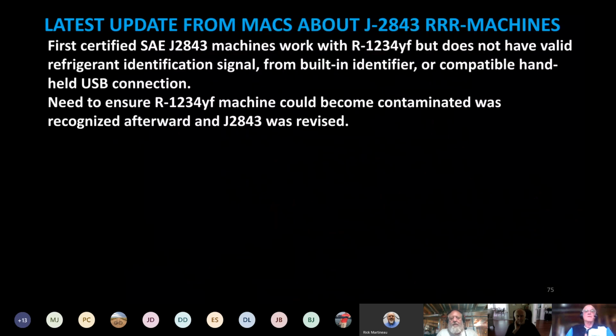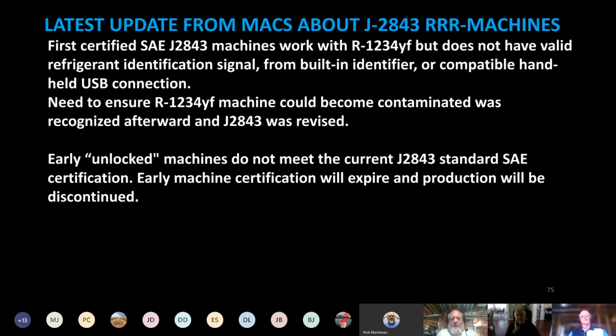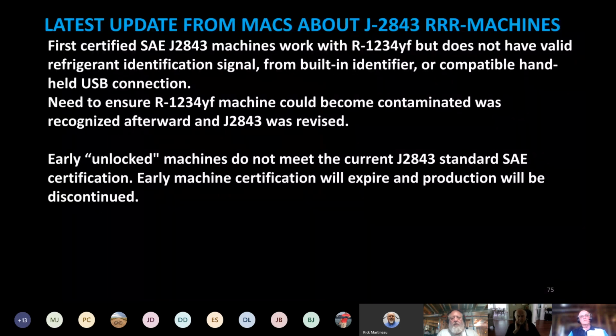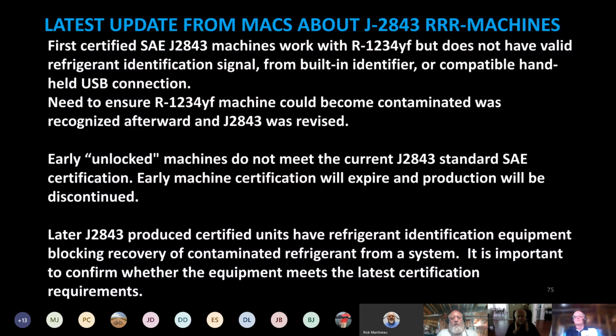When it first came out, they realized that some of the machines did not have an identifier, or they weren't able to receive a signal from a handheld identifier. So they realized that that was wrong, and those machines are no longer able to be manufactured. Now when you buy a 2843 machine, it's either going to have a built-in identifier or it can accept a USB connection to a remote identifier and will stop the whole system. You will not be able to evacuate if it detects a contamination of refrigerant. That's the most important part of the new machines.